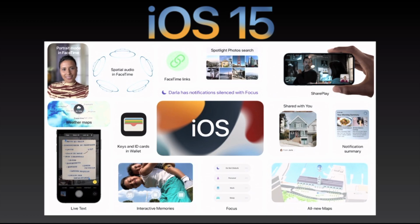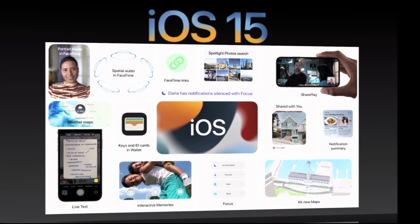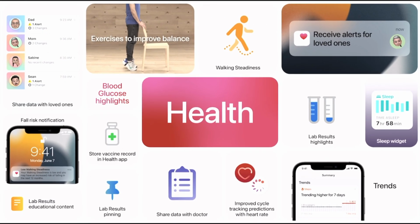You also have the Health app, which also gets several updates. So moving on to Health, these are all of the updates that you can see on screen. Updates to Health include sharing your health with family. I almost said friends, but you could if you wanted to, but it's preferable that you share it with just your family. And then you can exercise to improve balance. You have now walking steadiness. You receive alerts for loved ones, like say if something is wrong with their health, you can now receive alerts for it. You have blood glucose highlights, fall risk notifications, like let's say if you're at risk of falling. This is especially useful for the elderly, I would say. Store vaccine records in the Health app, you can do that now.